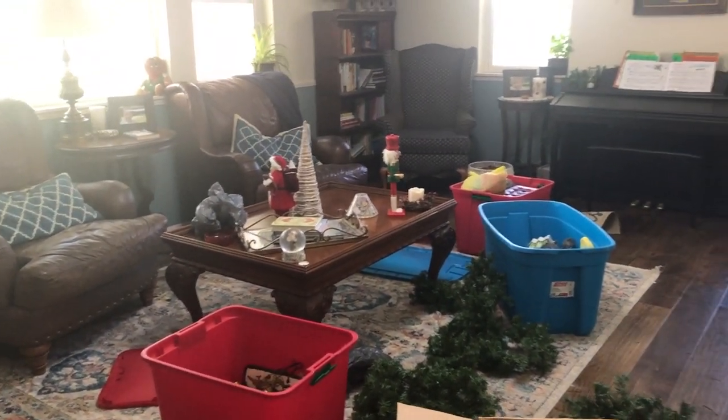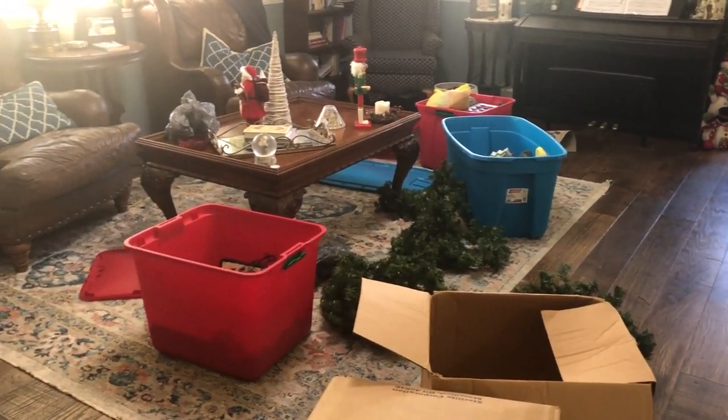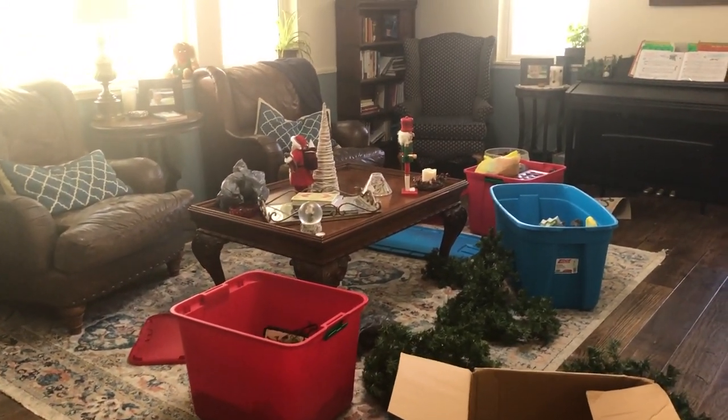Okay, so this room's quite a mess. We have all kinds of stuff coming out of bins, and I will figure out where to put things here and there.